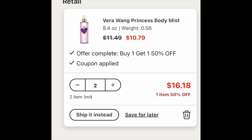Okay, so the next deal that we're going to look at, deal number 2, and a lot of us are trying to do little odds and ends Christmas shopping. We have the Vera Wang Princess Body Mist. I have never tried this, but anything by Vera Wang, I know they have the samples and stuff at Kohl's. It's always a really nice product, so I'm excited to try this.